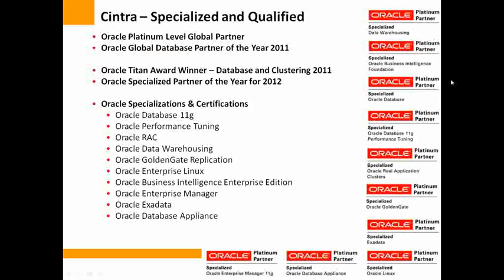I think our specialization here at Cintra speaks to the fact that we grew up as a database consultancy, and have more recently grown into an engineered systems world as well, as many DBAs are having to. When you start to approach platforms like Exadata and SuperCluster, you're no longer just a DBA. You become more of a machine administrator, and your horizons need to expand somewhat. And Cintra's growth over the years speaks to that kind of journey as well.